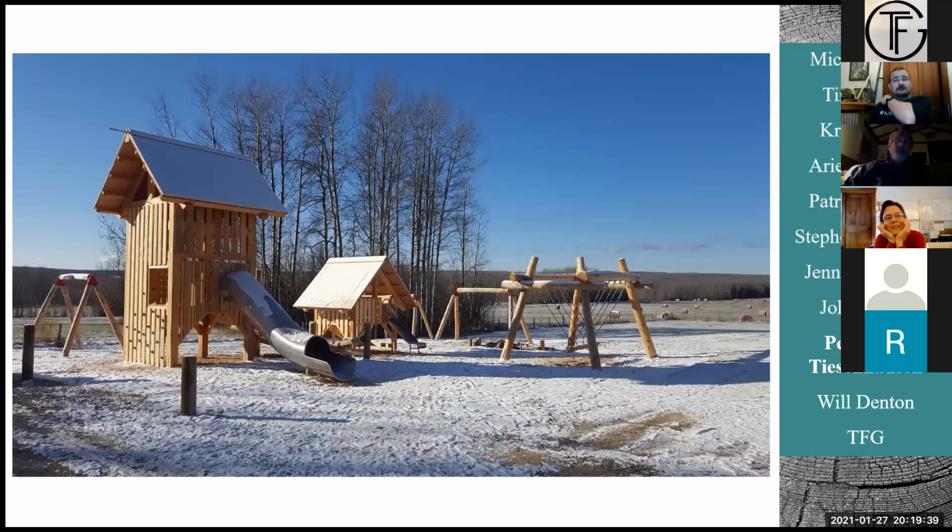So we got it done just before the snow fell, and you can tell by the tracks that it gets used a significant amount. A lot of these kids, because of the COVID, have been kept home from school or homeschooling, and now the mums are thrilled to have a place to go.